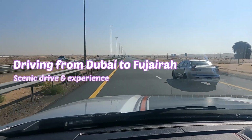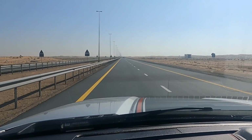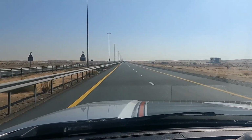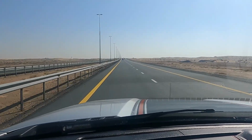Okay. Now it gets interesting. Double line all the way to Fujairah. And we go through quite a few desert here. Seven or six tunnels, I can't remember. I'm trying to get it all on camera.